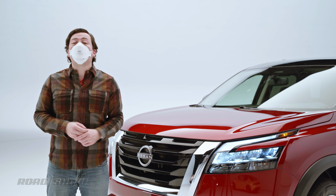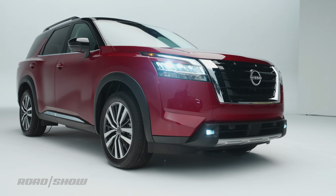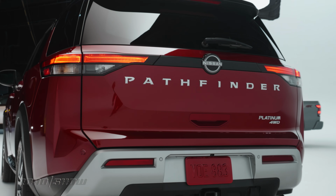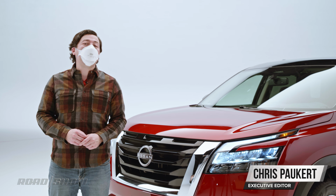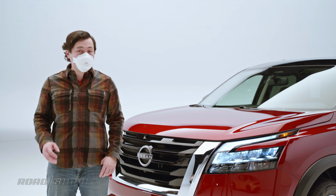It's finally time for a new Nissan Pathfinder, and this new one looks way tougher and smarter than the softy 3-row that came before it. And it's not just good looks. There's a new transmission inside, hallelujah, plus a boatload of added convenience and safety gear. This is our first chance to get hands-on, so let's dig in.